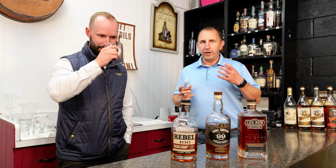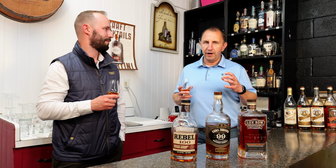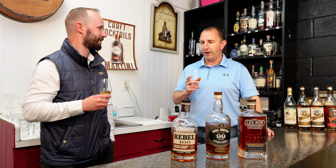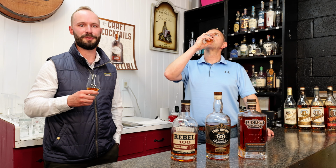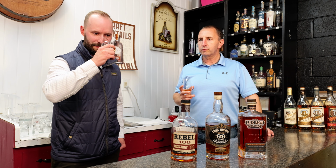Right on the nose, you get an immediate big blast of spice, which is what rye is often associated with in whiskey. That very spicy and a little bit of floral notes as well, right on the nose. Sometimes you get more of those baking spices. You think of the holidays, it's more of that clove, nutmeg, cinnamon.